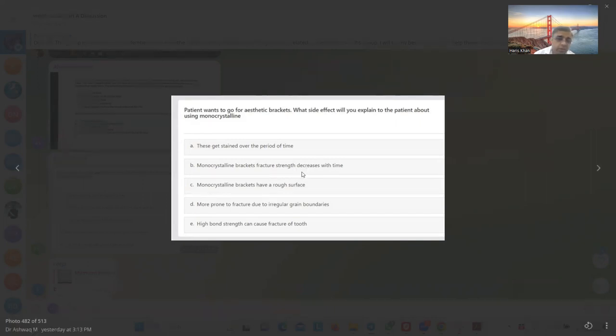I think for the patient, both monocrystalline, polycrystalline, sometimes the question is a comparison between monocrystalline and polycrystalline. In that case, the B is important. But for the patient, the most important thing would be the fracture of the tooth, the bond strength, then the fracture of the brackets. Yes. There's another question where they are making a comparison between monocrystalline and polycrystalline. Here, they are asking only about the monocrystalline. So a patient will give more importance to a fracture of a tooth than the breakage of the bracket.